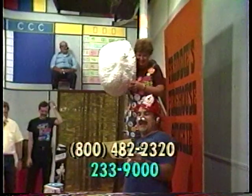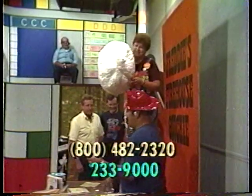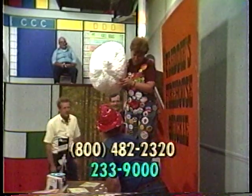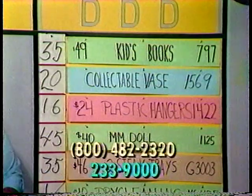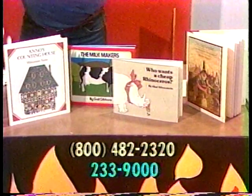It's Firehouse Quickie time, boys and girls. First item we have is item 997. Children's package of books. It's a $49 value. We have a $35 bid. Next item we have is $15.69. It's a collectible vase, and we got a $20 bid on this baby right there.